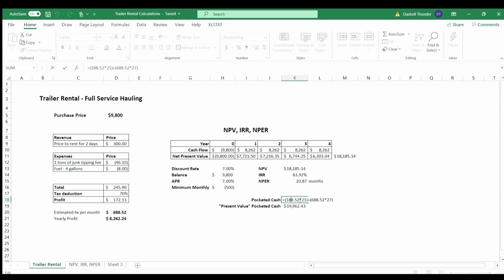Now once the trailer is paid off, then I'll get to keep everything. And that's $688 times 27 months. So 21 plus 27 is 48 months, which is equivalent to 4 years. So in raw number form, that's $22,548.